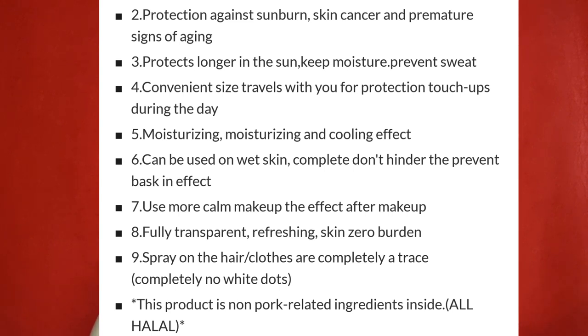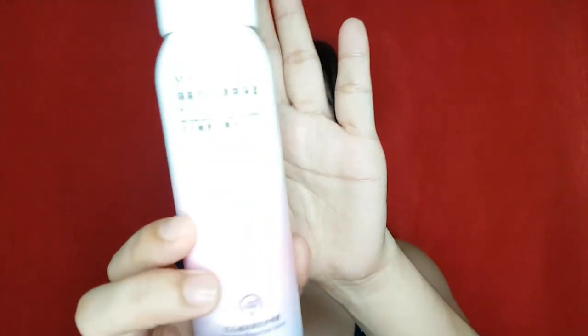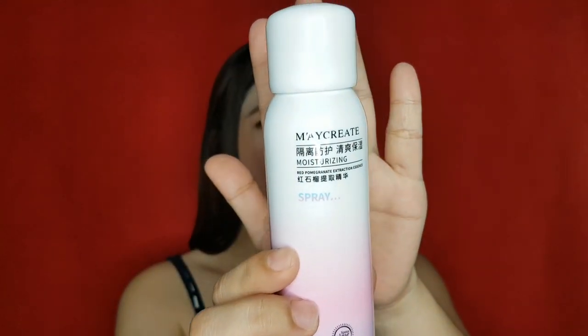Moisturizing and cooling effect. Can be used on wet skin. Use over makeup, the effect after makeup. Fully transparent, refreshing, skin zero burden. Spray, hair or clothes are completely no trace. Completely no white dots. This product has no pork related ingredients inside. All halal. Okay, so itry na natin and I'm really not sure kung kailangan ko pa siyang i-shake.